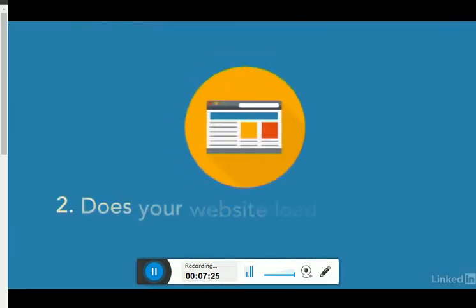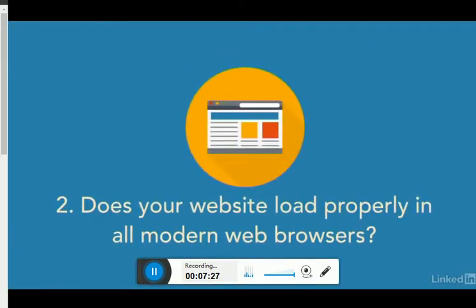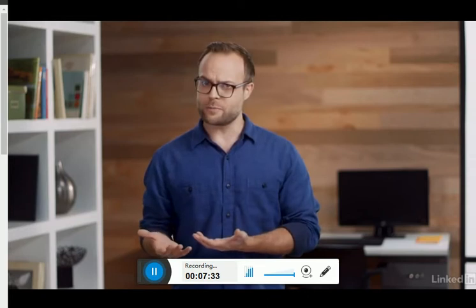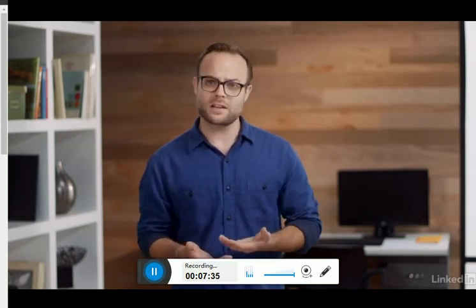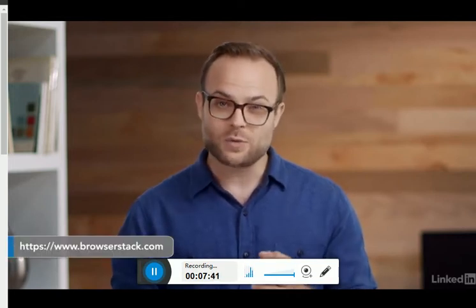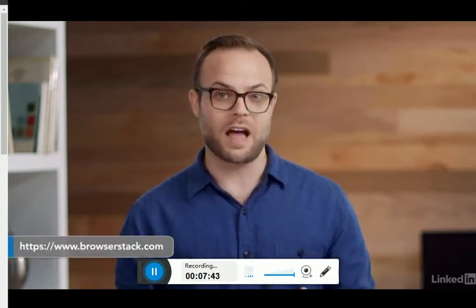The next question is, does it load properly in all modern web browsers? If your site looks one way on Safari for a Mac and another way on Chrome for PC, you're not really controlling the experience. Test it out on all of the modern browsers. I recommend browserstack.com as a way to quickly test your site across platforms.